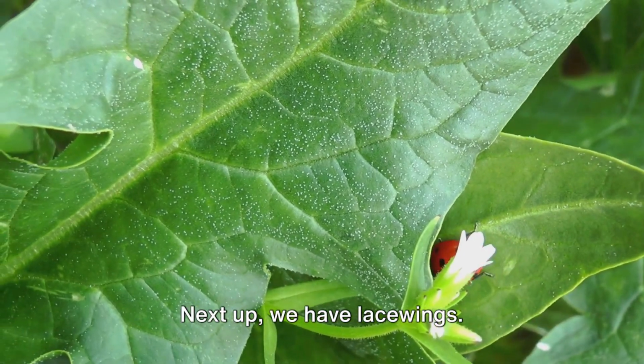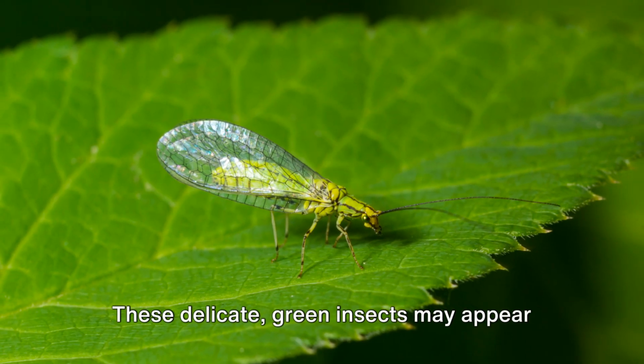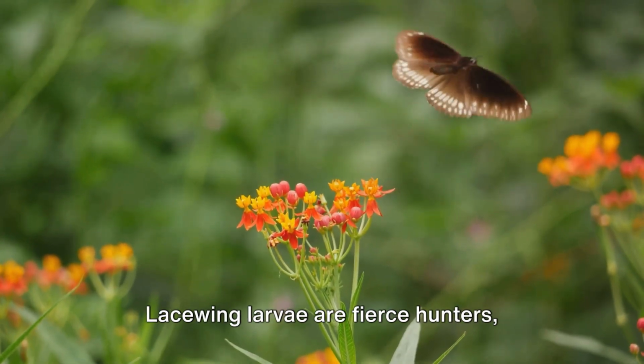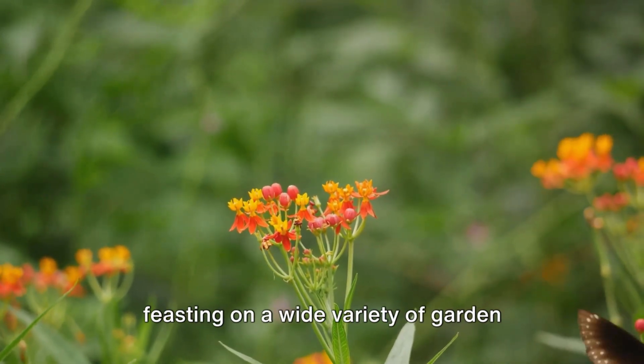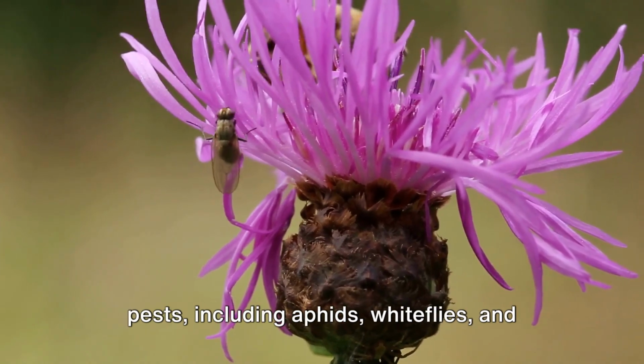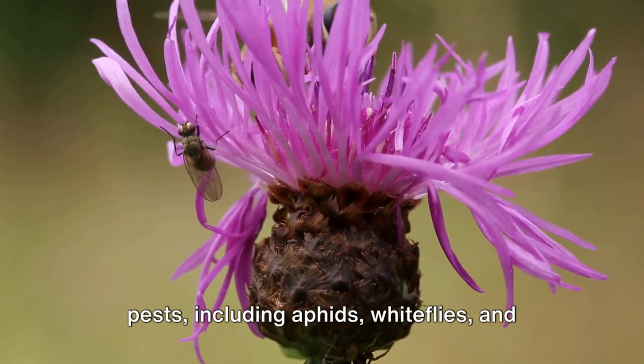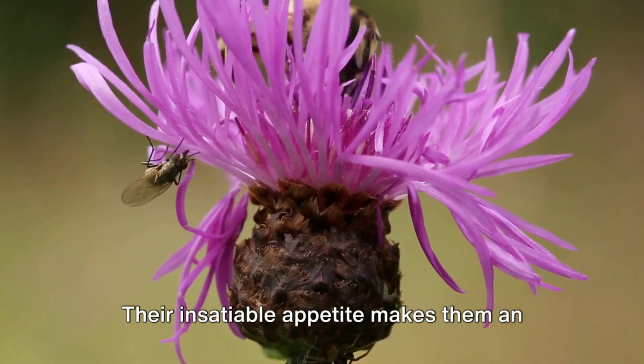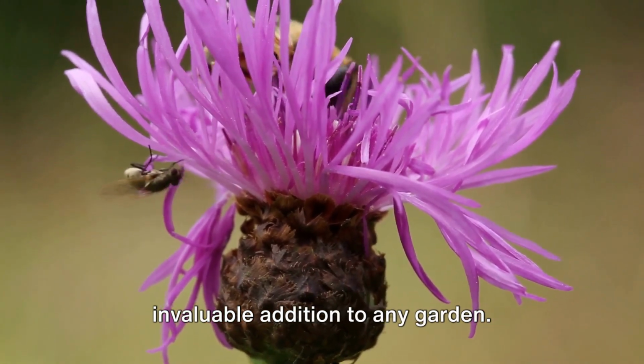Next up, we have lacewings. These delicate green insects may appear fragile, but don't be fooled by their looks. Lacewing larvae are fierce hunters, feasting on a wide variety of garden pests, including aphids, whiteflies, and caterpillars of harmful moths. Their insatiable appetite makes them an invaluable addition to any garden.